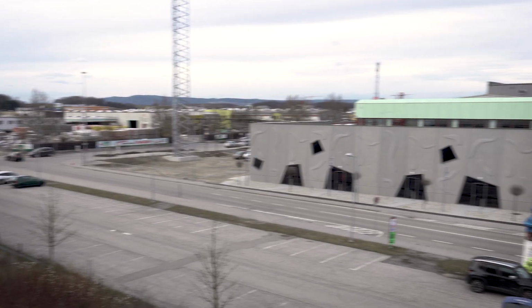We're here at the VAZ St. Polten, the largest event location in the region. It's used for festivals, fairs, concerts, and more. Our main surveying task at the VAZ St. Polten is to update the existing plans for facility management.